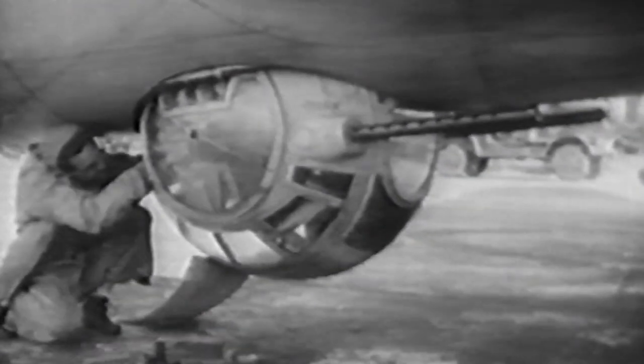Some of the experts said no. Not enough gunpowder, not enough armor, not enough speed or range or ruggedness. The losses would be too high. Here is a motion picture record of the first all-American Flying Fortress raid over Europe.